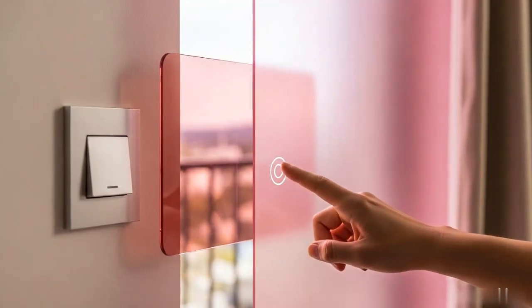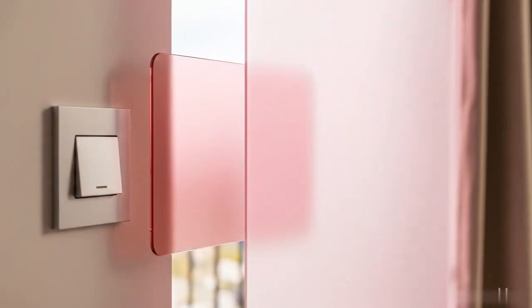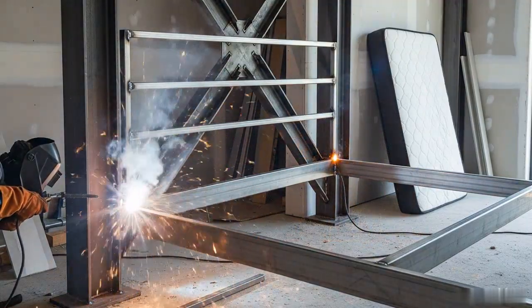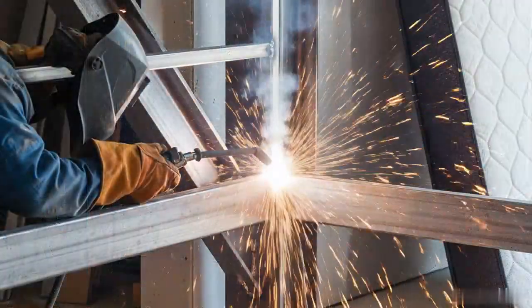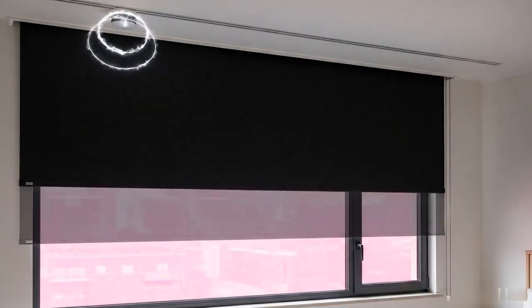Smart glass technology allows the transparent pink windows to turn completely opaque at the push of buttons. The master bed framework is welded directly to the floor beams to ensure absolute stability during motion. Motorized blackout shades descend smoothly over the massive exterior windows to provide darkness for the sleeping residents.